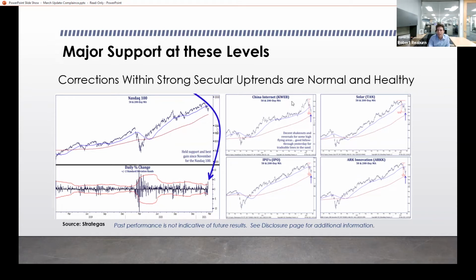Then we look at China Internet. We're looking across the board, ladies and gentlemen, at some of the areas that had the most froth. Chinese internet stocks, which we don't have any exposure to, also had a very sharp correction right back to the 200-day and have been bouncing and resuming uptrend over the last couple of days. Same holds true for the solar stocks, the IPO index, very important. And ARK Innovation. We all know the ARK ETF has sort of been at the center and the epitome of growth, and they've been at the center of the storm.